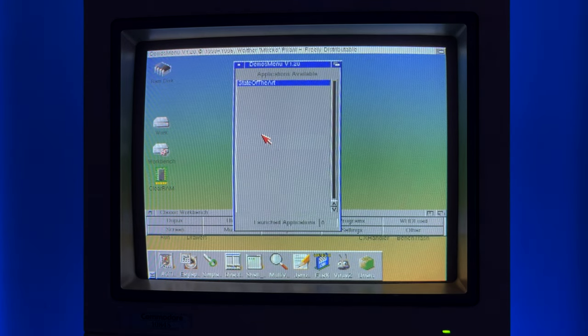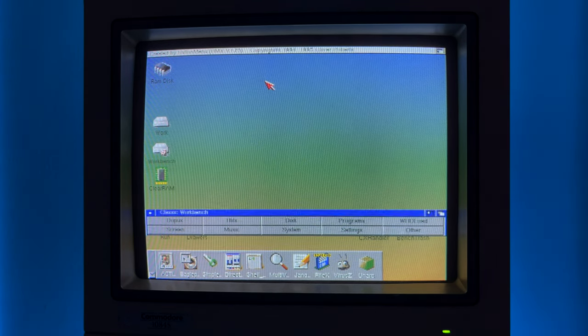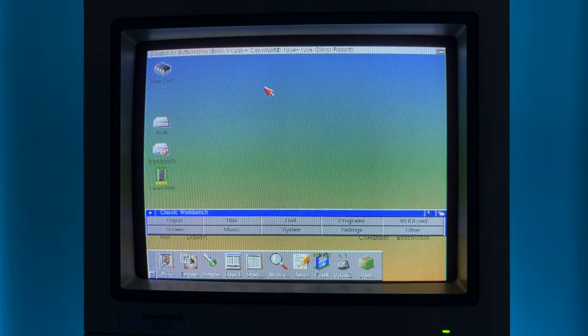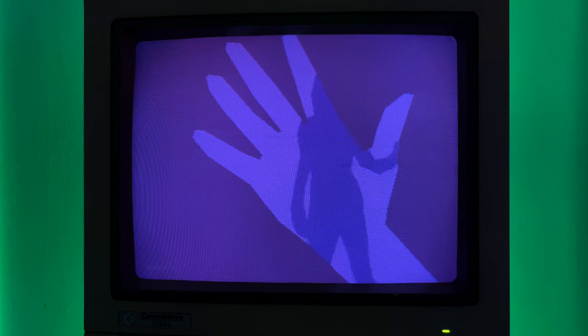Let's run a demo. Okay, well, there's one demo on here, and you guess what it is? It's State of the Art. So what do I do? Just double click this? Is this going to work? Do we have volume? Are we going to hear things? Oh, look at that. Oh my gosh.